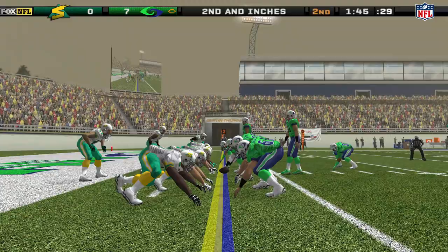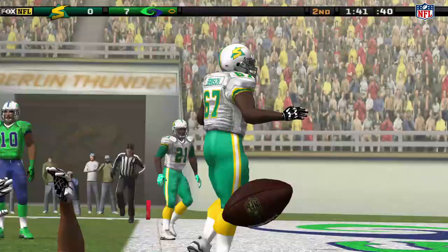Number 79 is there on the stop with the carry. At the one. They get the first down on that carry and move the chains for the first time in the game.